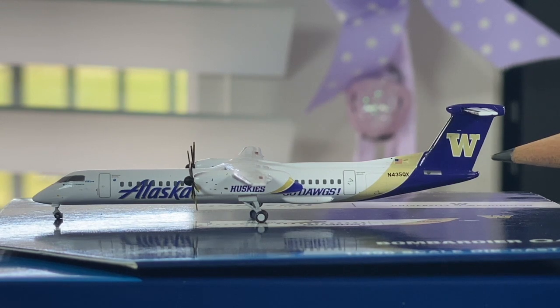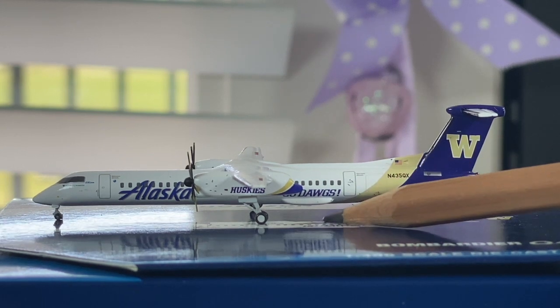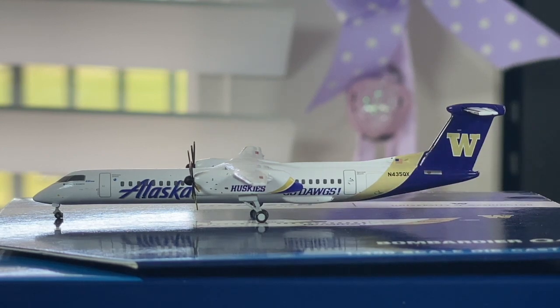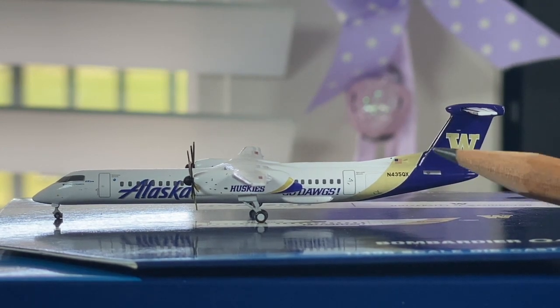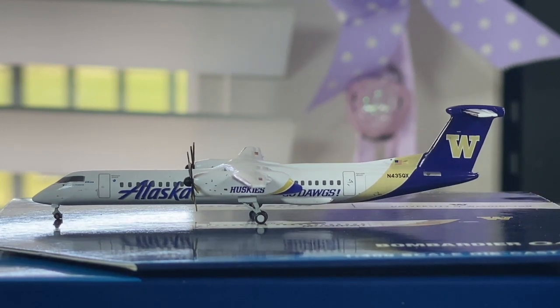The University of Washington logo, your US flag, your APU right there. There's your L2 boarding door, and some kind of white thing that's sticking out. I think that's for aerodynamics. And there's your registration. This is November 435 Quebec X-ray.